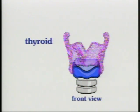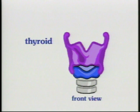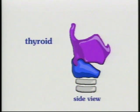The next character of our film, the thyroid, is located above the cricoid. It is the largest cartilage of the larynx and has been traditionally compared to the shape of a shield. From the side view, we can see that the front of the thyroid is solid and has a protruding notch called the Adam's apple that is more prominent in men than in women.